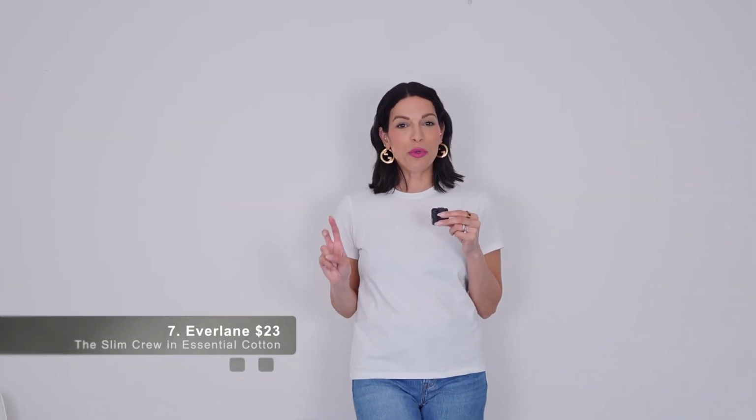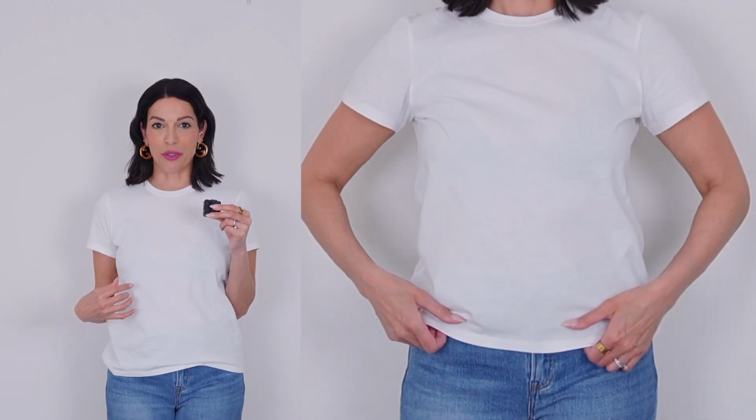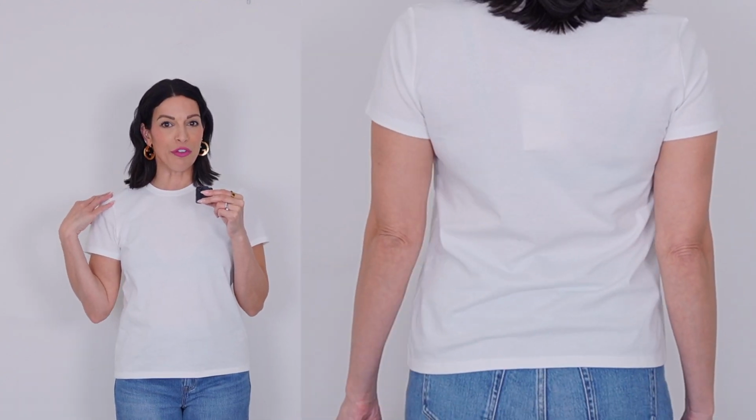Here is the first of 2 Everlane t-shirts. This one is the organic cotton slim fit tee. The material on this tee is rather average. I think I see a slight silhouette of my black bra showing through. So I think a nude bra would be just fine with this. The fit on my shoulders feels great.